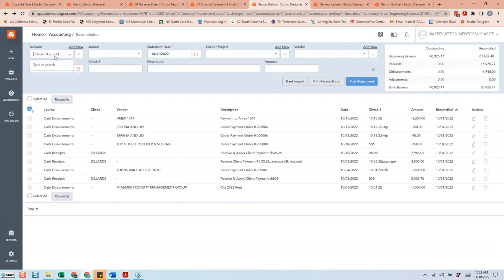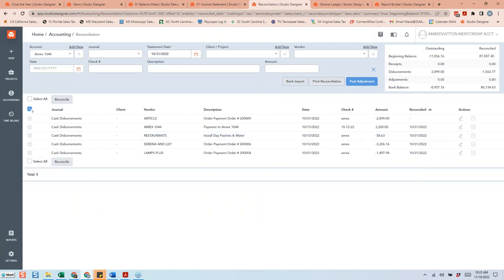And I'm going into the reconciliation once again. And in this case, let's see. I'm going to look at the date. I did make Amex end on these weird dates. So I'm going to start with the beginning balance as, let's see, -7.